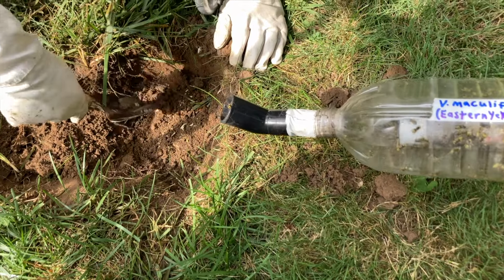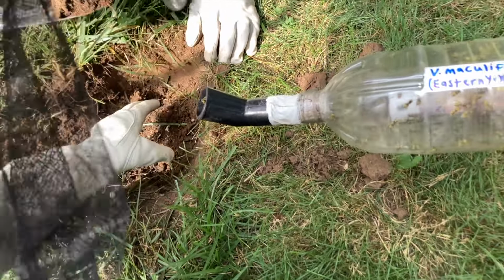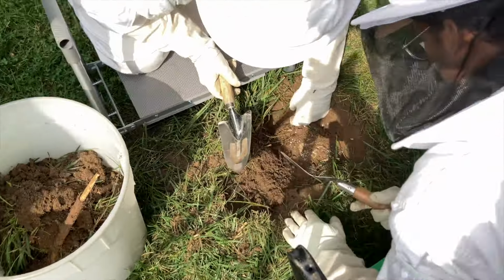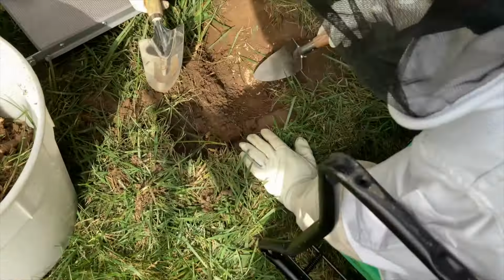Gently expose the nest with your fingers. You can just kind of brush it off a little bit. Try not to break the paper open yet, because the more you keep it intact, the less swarming you get.